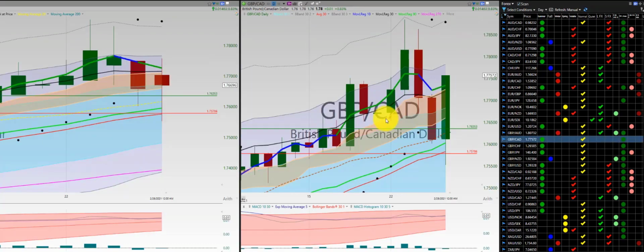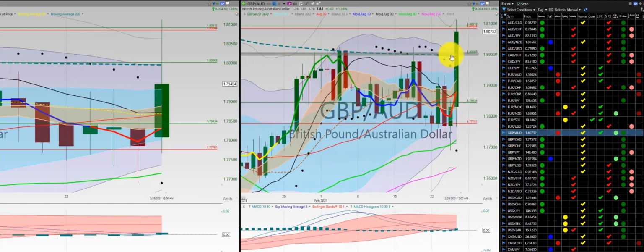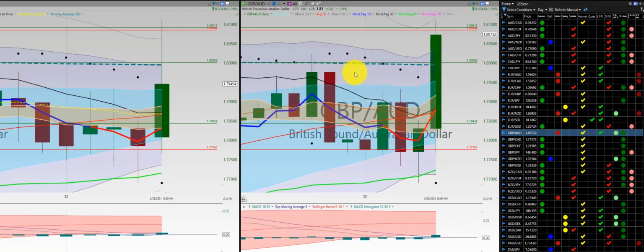British pound Canadian dollar. One thing that we also have to take into consideration, even though it's hovering around a major moving average like the 200, like it did here, kind of consolidating, banks like to stop hunt here, so that's what they were primarily doing. So they were stop hunting here. You see a lot of candles going in a bunch of different directions right around the 200. This may be something that you may want to avoid.